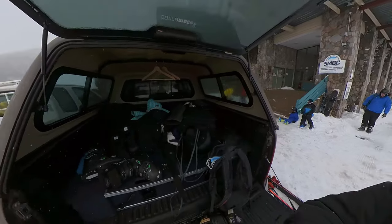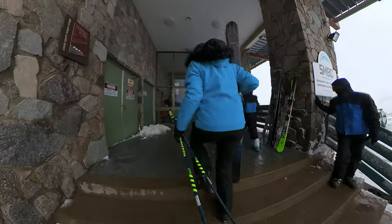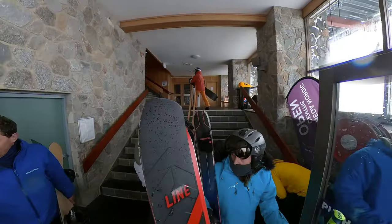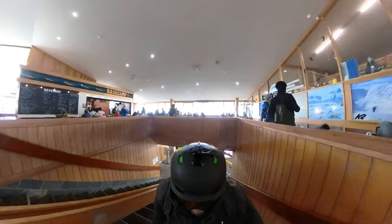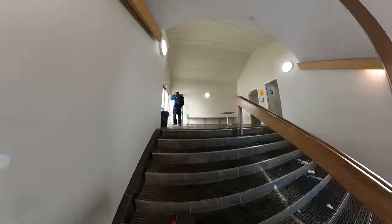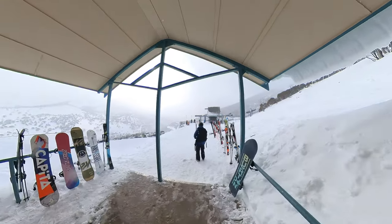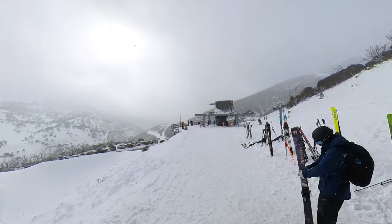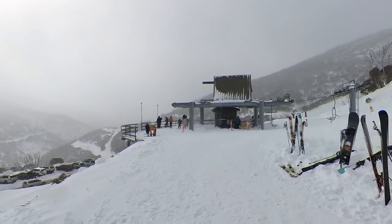So we got real lucky, parked right at the front door. But it's busy as. Ah, this was the right call. Look how short that line is. Wait, next one.